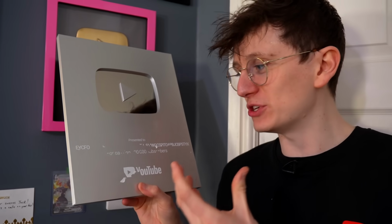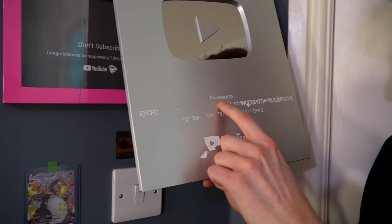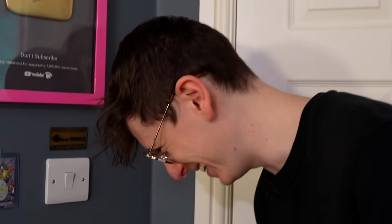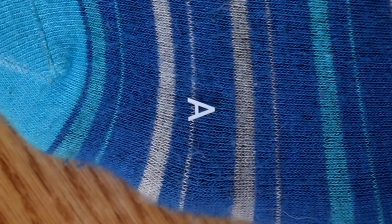Well, that is insane. Okay, well, this is the first time this has ever happened to one of my play buttons, and I think it's because this one had to be produced slightly differently because the name is so long. That is actually kind of crazy. I kind of want to just keep wiping at it because it's quite satisfying, I'm not going to lie, but I will resist. That is not what I expected. I could have just left it on the wall. Look at the floor. Becky, look at me sock. There's just a perfect A on me sock.